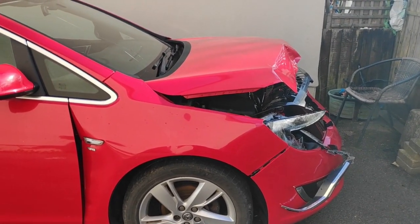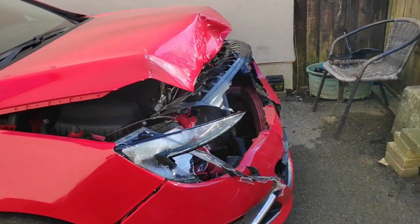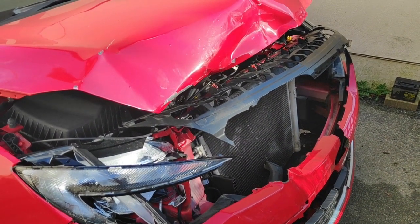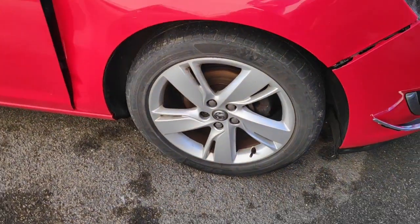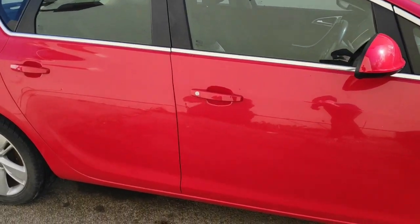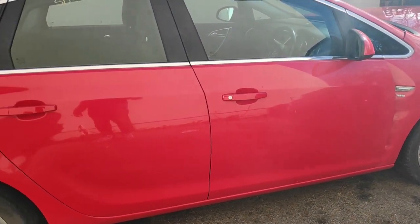I don't know what I'm going to do with it. I've got a guy coming around who fixed my Ford KA. He's going to have a little look at it, see what he can do, if it can be fixed. If not, because it was only 1,200 quid delivered, worst case scenario, it is a 1.6 SRI engine. I could probably get 500 or 600 quid for that easy enough. I could get a couple of hundred quid for the wheels because they're 17-inch alloys. I could probably get a couple of hundred quid for the interior, another couple of hundred quid for the rear bumper, rear tailgate and the doors. So I'll get my money back, but just be careful.